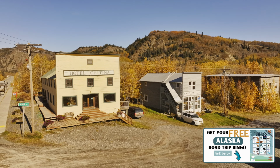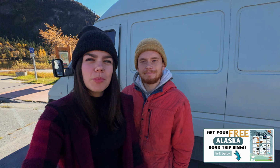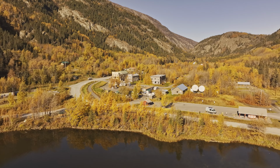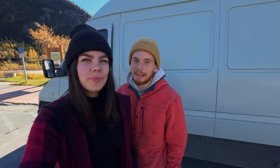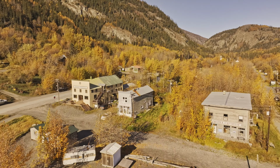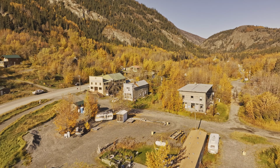Chitna became a town in 1910, and it was originally a stopover for the trains bringing ore from the Kennecott copper mine over to the ports of Cordova. When the copper dried up here, Chitna kind of dried up with it, and now it's kind of a ghost town. It almost feels like you're going right back to the early 1900s.